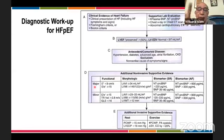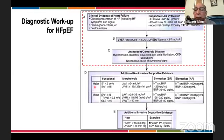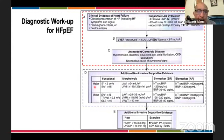So in the first A, B, C, you see similar to what was said: there is some clinical evidence of heart failure, supportive lab, then ejection fraction, mostly by echo, and antecedent or comorbid disease is there or not, which you have to exclude. So these four pictures are the basic assessment of the diagnostic workup for the patient. The next is the morphological and major criteria I have already shown in the earlier chapter. And then if needed, you can go for a rest and exercise test. So these are the steps you follow. If you follow this particular algorithm, possibly you will understand everything of heart failure with preserved ejection fraction.